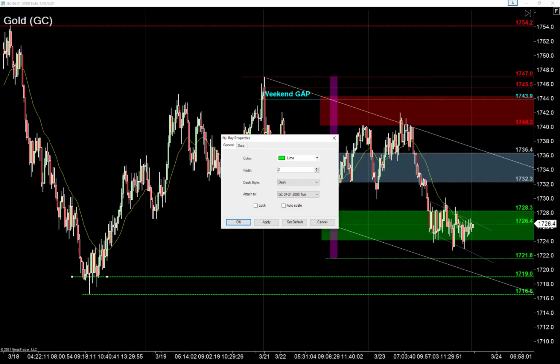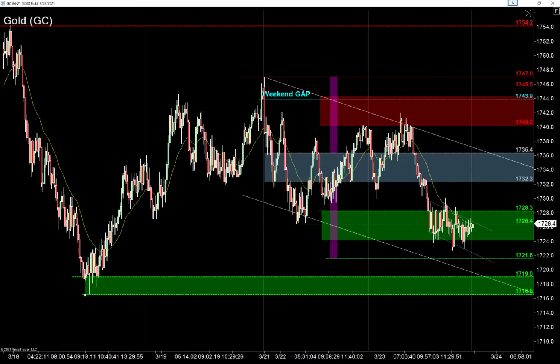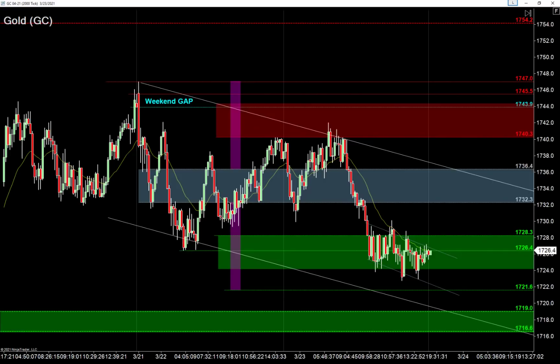Kind of mark it up like that. That could easily be kind of a range of support down here, right? That we have to be very careful with that move going lower. So I want to be a buyer on this, right? There's not a lot of options right now to be a seller, right? I'm not going to sell this pullback, that's for sure, because again, that range overhead is a magnet.